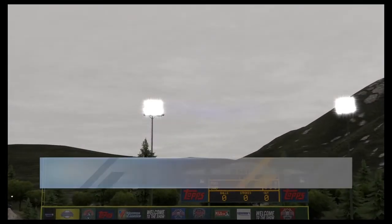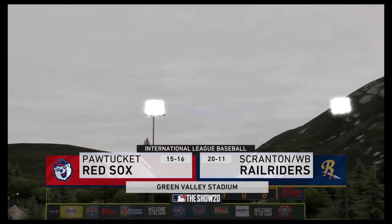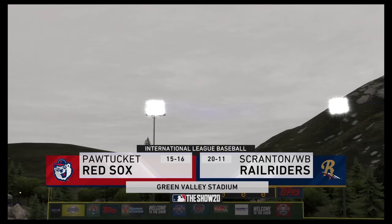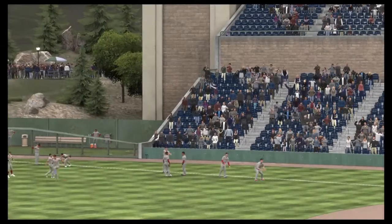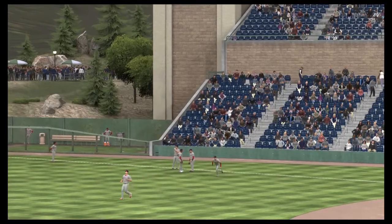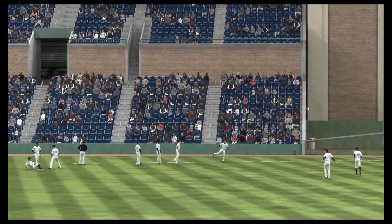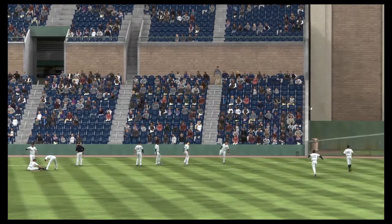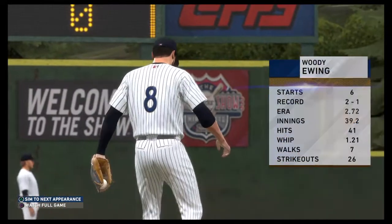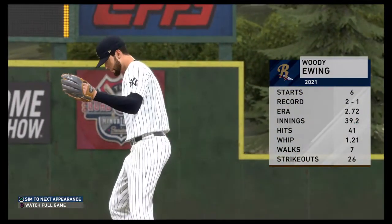Time for baseball of the AAA variety as the show brings you coverage from the International League. Today, game 3 of this 4-game series between the Pawtucket Red Sox and the Scranton Wilkes-Barre Rail Riders. It's baseball on the show, and it's coming up next. Woody Ewing, a right-hander from the Keystone State, gets the ball as the starter in this one.